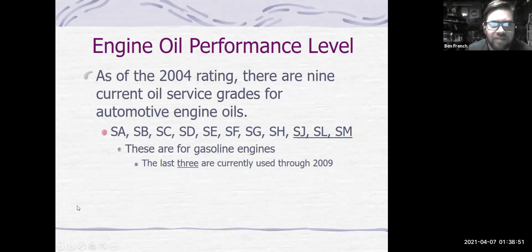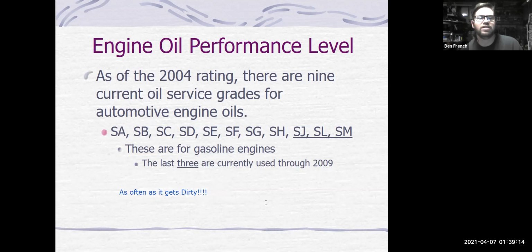I guess that does bring me to my rule: how often should you change your oil? Well, my rule is as often as it gets dirty. So if your oil is really dark, black, nasty, if it smells like fuel, I don't care what the mileage is, change that oil out of there, right? Because dirty oil is not going to do your engine any good. So how often do you change your oil? As often as it gets dirty. So if the oil is getting dirty, you should be changing it.